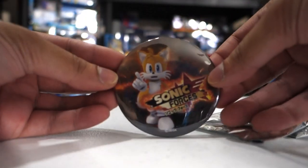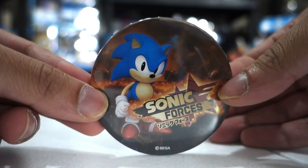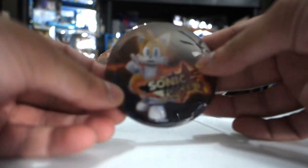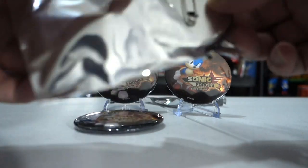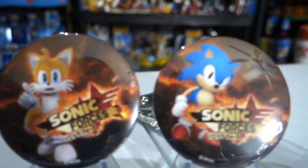Okay, we got Tails. Look at that. He doesn't look very happy. All right, next up. I just grabbed four randomly, so if we get doubles, well, oh well. All right, we got Classic Sonic. Pretty cool, he's also looking angry. Okay, number three. And, oh, we got a double. Looks like we got another Tails. Oh, well. And last one. And we got Modern Sonic. Pretty cool. All right, so we hit on three out of the four. Not bad. This is what we ended up with.